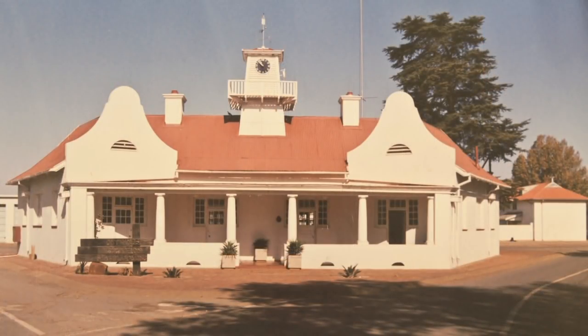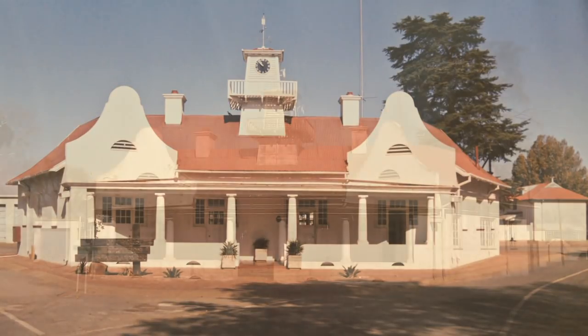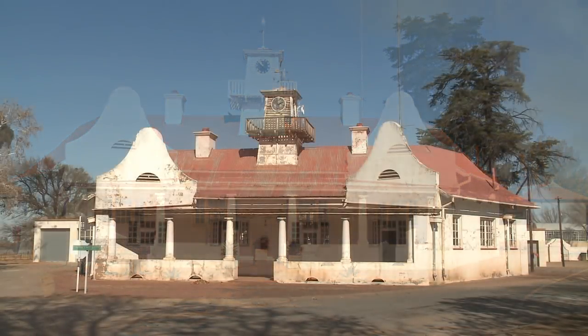Another architectural tragedy at the Agricultural College is the old administrative building, a declared national monument that has been left to fade into a filthy mess.